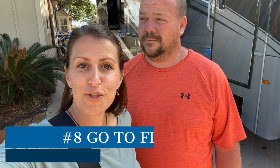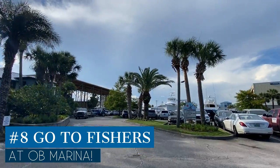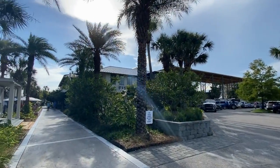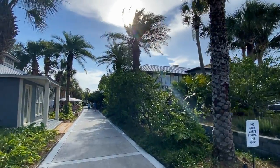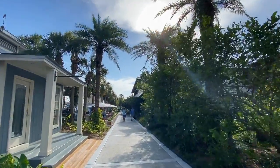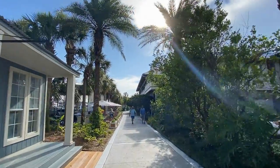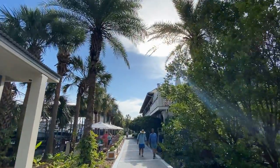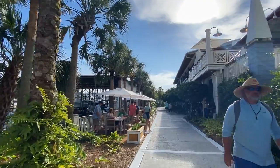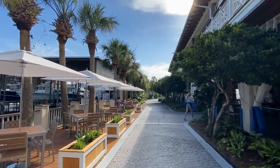Hey, we're gonna go try Fisher's for dinner. Is that over by the marina? It is. Okay. So this is Orange Beach Marina, 5 minutes from where we were at Heritage. And this is Fisher's. I guess you can eat upstairs in a more fine dining experience, or you can eat downstairs, what was it called, dockside? Dockside. Maybe a little more casual, we're about to find out. But my goodness, it's pretty out today. And we did find out that they're closed on Tuesdays. Anyway, looks pretty fun.